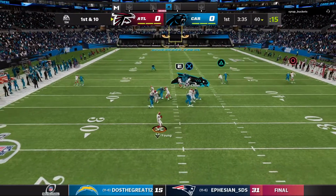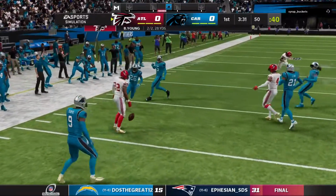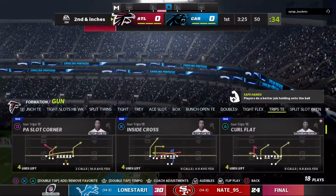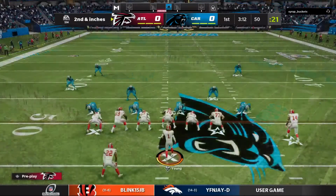Now they'll switch it up here and look to throw. And a quick throw here, that's complete. And he'll get it out to midfield. Looks like, yeah, they'll spot it right at midfield at the 50. And that's good for a pickup of 10 yards. And it'll be 2nd and very short.